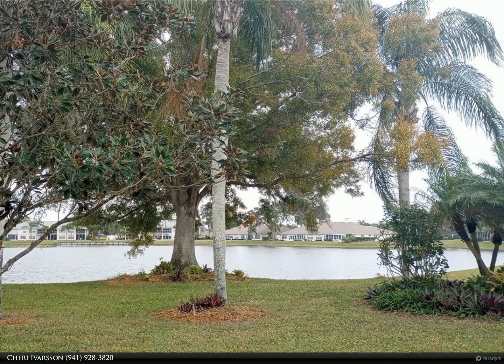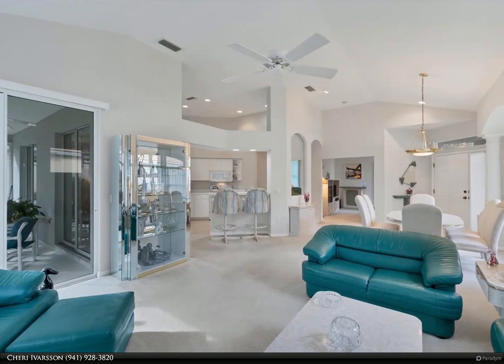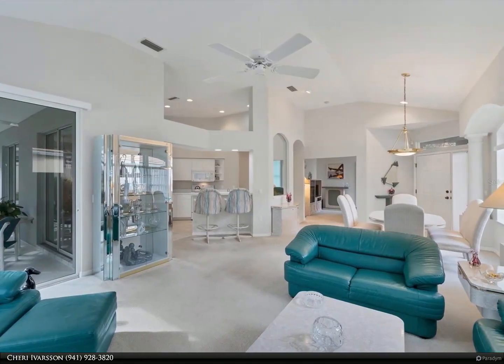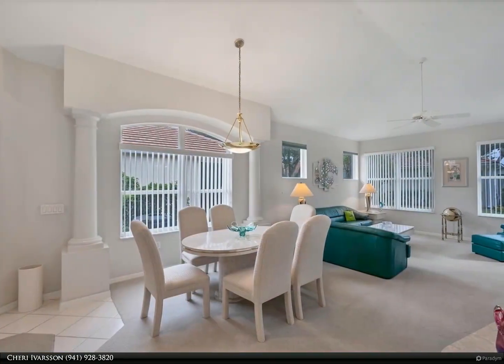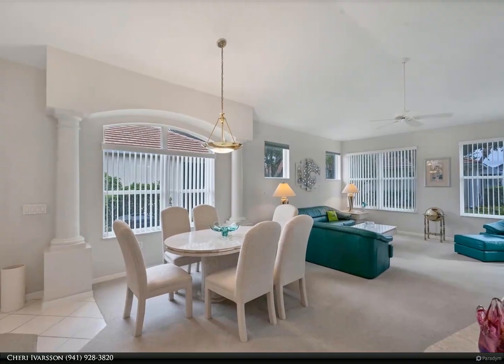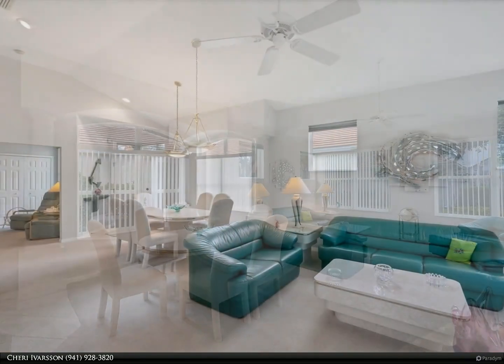Enjoy the water view over coffee and then head to the clubhouse for lunch and a round of golf or tennis, or sip a beverage at the poolside tiki bar. Pelican Isle is loaded with amenities and is ideally located within a short drive to pristine beaches and the vibrant downtowns of Bradenton, Sarasota and Lakewood Ranch.